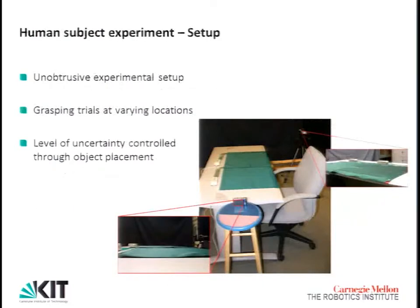For our human subject experiment, we used this rather unobtrusive experimental setup, mainly relying on HD video cameras. We conducted several grasping trials, putting one object at a time in front of the participant. The level of uncertainty was controlled through the actual object placement, where we would vary between the direct view case, peripheral view, and blind grasping.